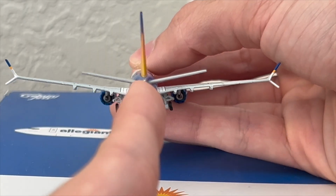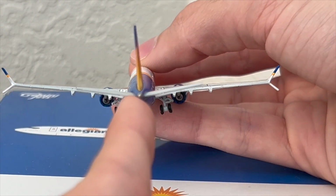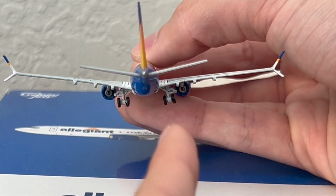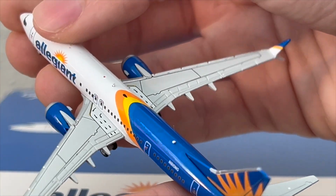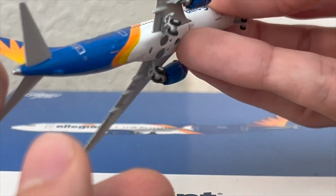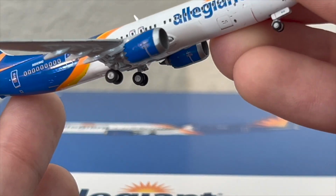I don't know if it's very noticeable right now, but it doesn't really bother me, especially when I have it in display most of the time. It's just kind of a small detail that you can see there. Speaking of small details, over here you have the antenna, pretty nice detail from Gemini as always, and you also have some under here. Cargo doors as well.